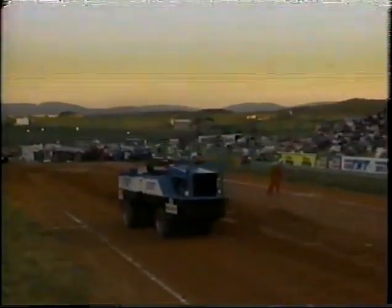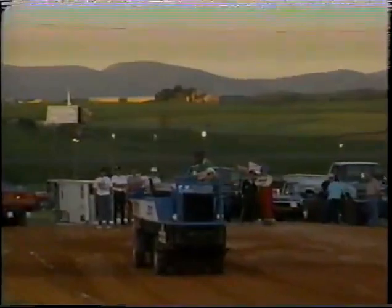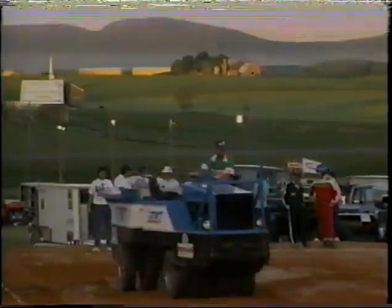And Army, is the track getting better? Yeah, the moisture's staying in the track. The problem is the drivers don't know where to set the sled. So do you anticipate maybe a full pull before we're through today? Yeah, all the drivers say somebody's going to nail it out the other end. The question is, who's it going to be and where are they going to come from?